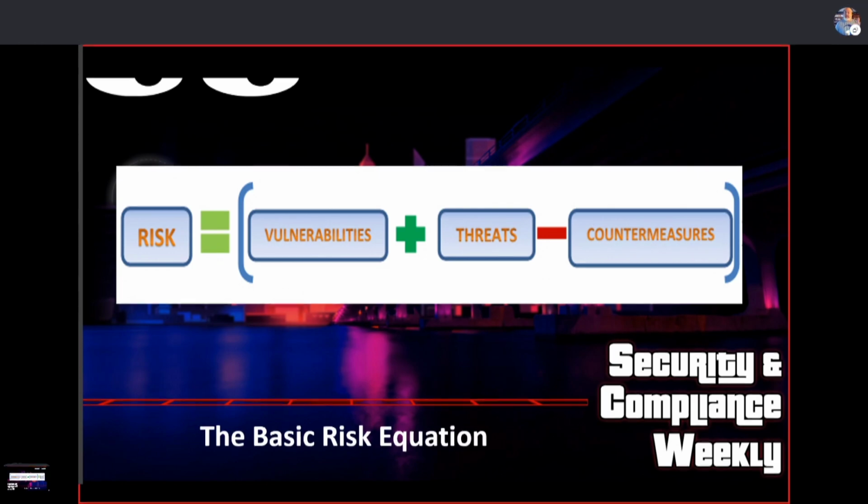And the implication is you've got variables that contribute to whatever this mythical value is. I think we agree it's a mythical value of risk. And most of our industry, frankly, is grown up around discover all the vulnerabilities and knock them out. And that's the variable that we can impact the most within this equation.